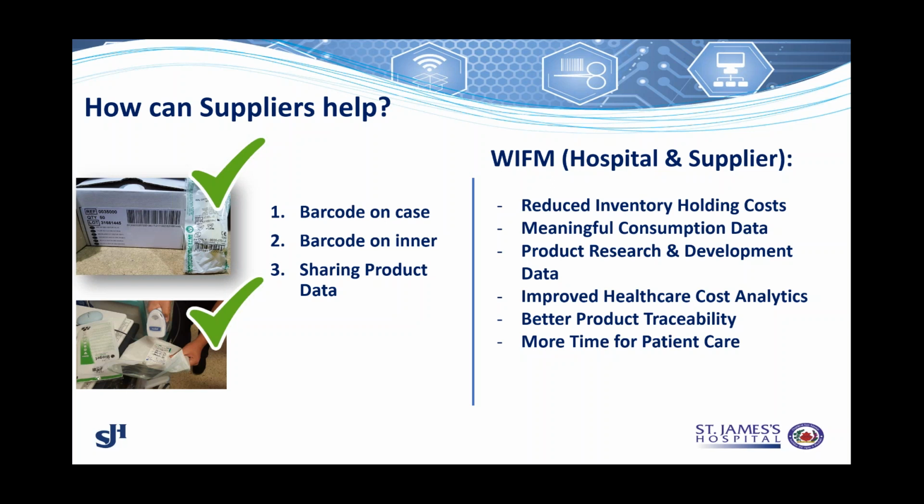I think improved health cost analytics will drive a lot of this, and better product traceability, which will ultimately lead to more time for patient care.